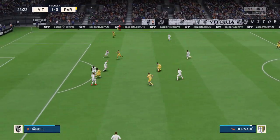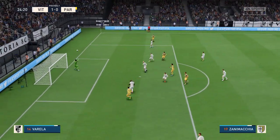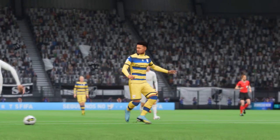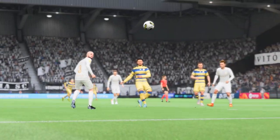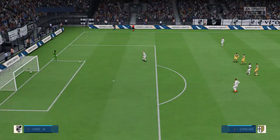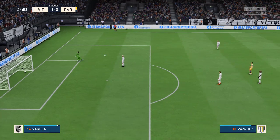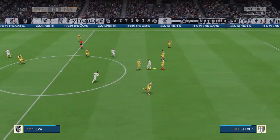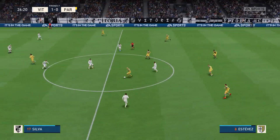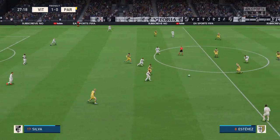Moving the ball forward with purpose. Could be. Oh, he's missed it. Well, he'll be very disappointed with that. He should be scoring from there. Interception to snuff out the danger.